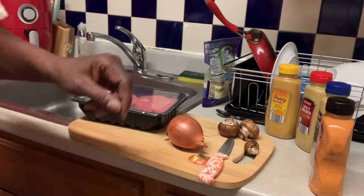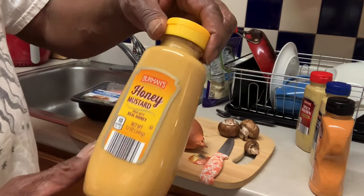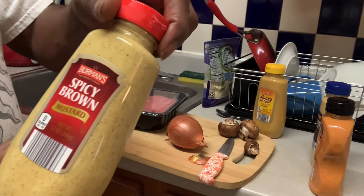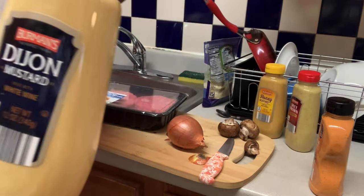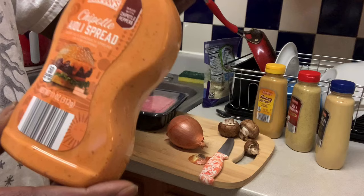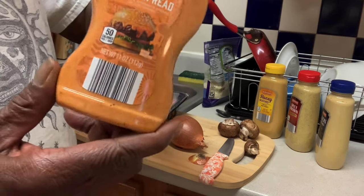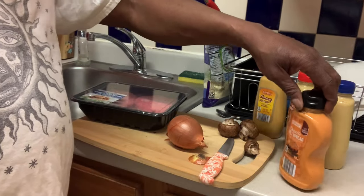Guys, I got some sauces I want to introduce you to. I picked these up from Aldi's. There's a honey mustard, a spicy brown that everybody's familiar with, a Dijon mustard. And what we're going to be trying today with the burgers is this Chipotle Aldi spread. It's made for burgers. So we're going to see what happens with that.